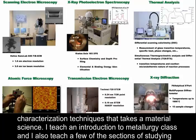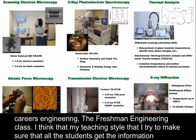I teach an introduction to metallurgy class. And I also teach a few of the sections of studying careers in engineering, the freshman engineering class.